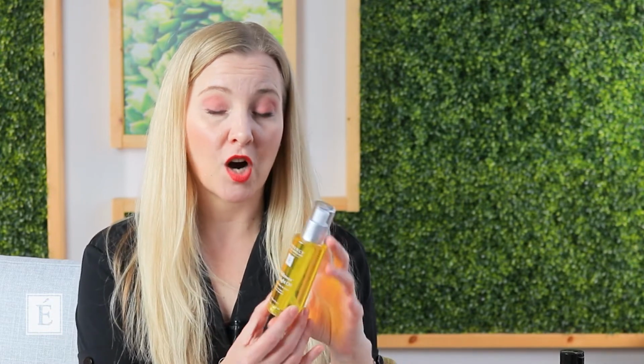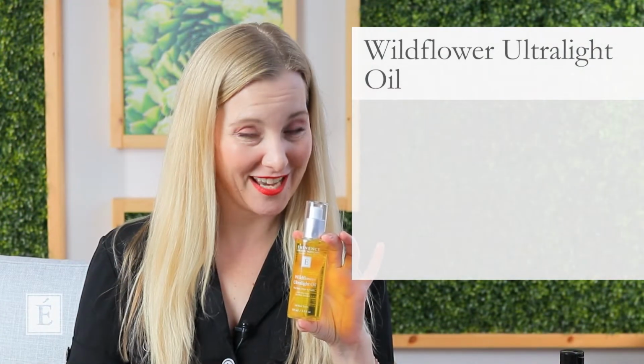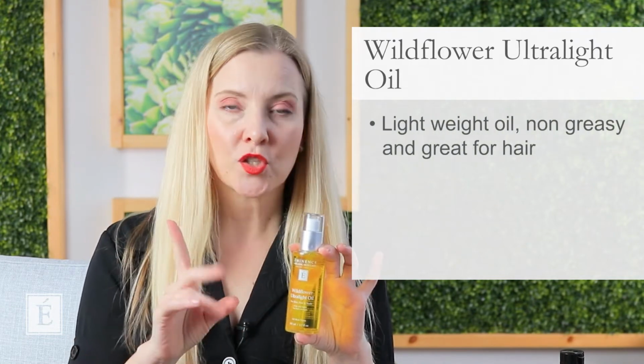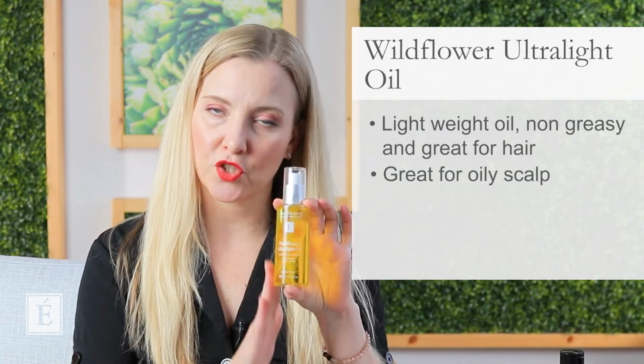We have a Wildflower Ultralight Oil, and this one is actually beautiful just to silk onto the hair every day if you like hair oils, but it is lightweight, it dries non-greasy, which I love. So if you have an oilier scalp, if you tend to be a little on the oilier side, this would be the one that I would reach for.